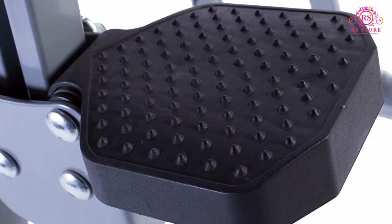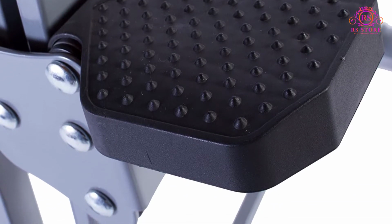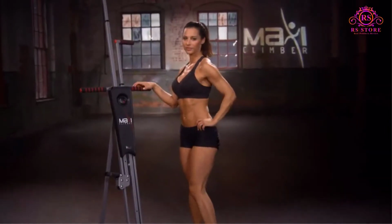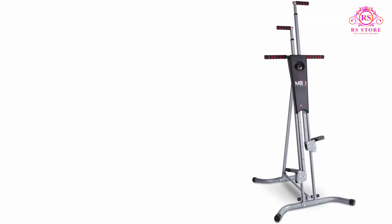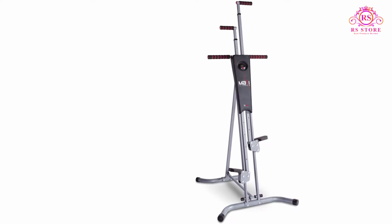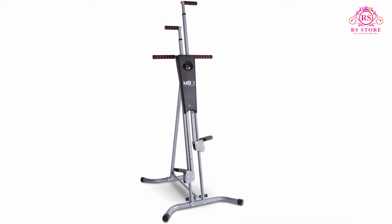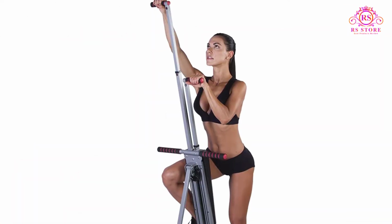Maxi Climber even comes with a free app that you can use to create training programs that suit your needs. The app has a particularly good HIIT program that will help you burn as many calories as possible in short, powerful bursts. The app also provides a free diet, as well as a 21-day training plan. Everything you need to burn fat and improve your cardio fitness.